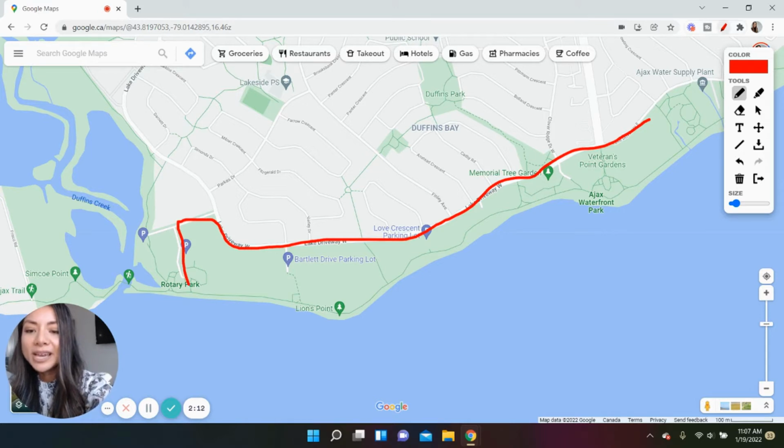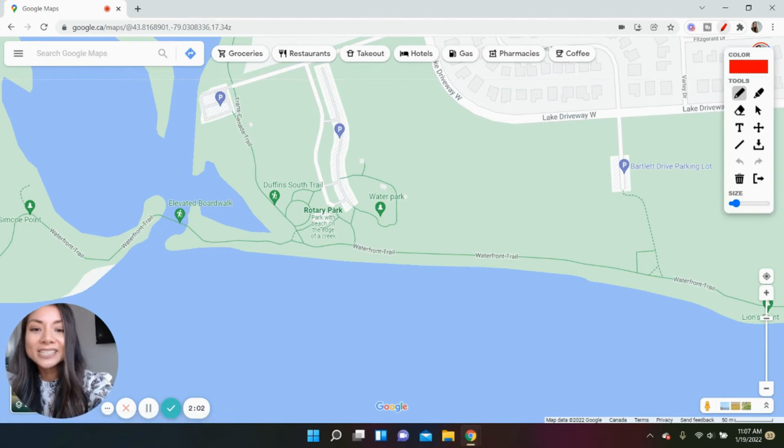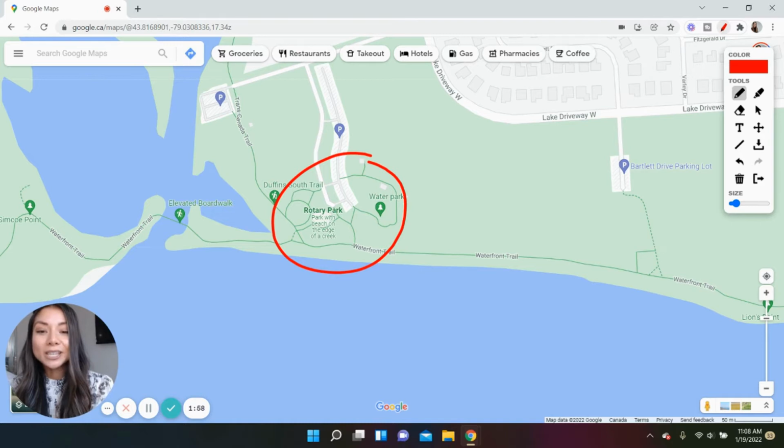kilometers, you can get to Rotary Park. So this is one of your bigger parks. I think it's actually the biggest park in Ajax. It's really popular with young families because anytime you go, you are going to see Rotary Park full of kids at the playground. There's also a splash pad there. You get a really nice view of the lake. And then right over here, I believe this is where you can get access to the water. They have a really small ramp there where you can bring your kayak or your canoe.